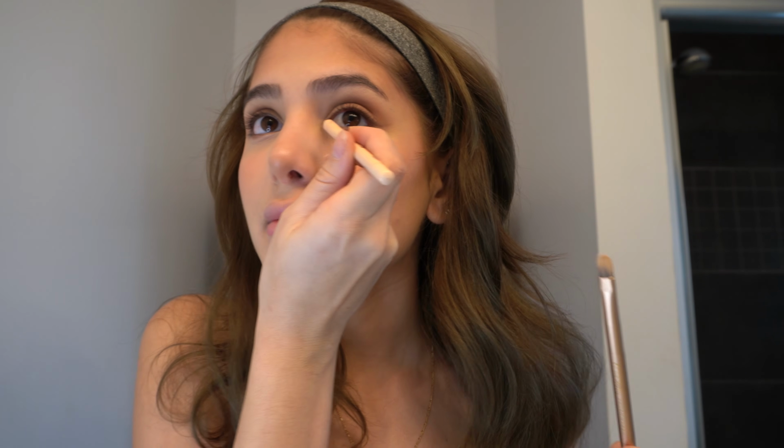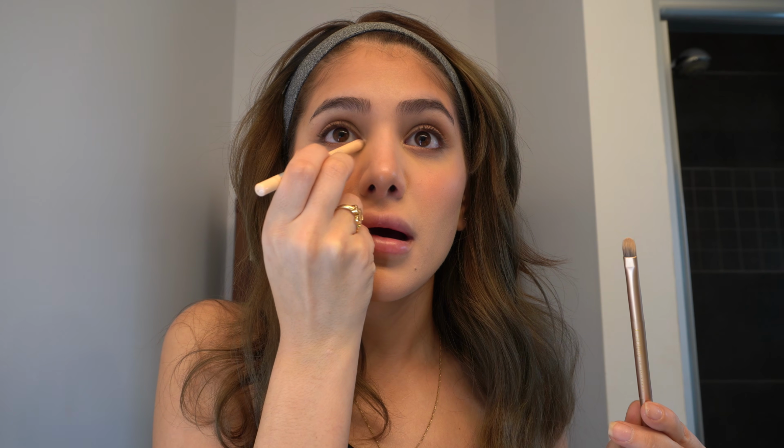So next we have two pencils. We're gonna fill in our waterline with this one. What I like to do with this one is take it on the other end of that Urban Decay brush. Even put it on the corner of my eye a bit just to brighten it up. Instead of the fox eye, I've been doing this lately and I've been getting a lot of compliments on it, and buff it out.